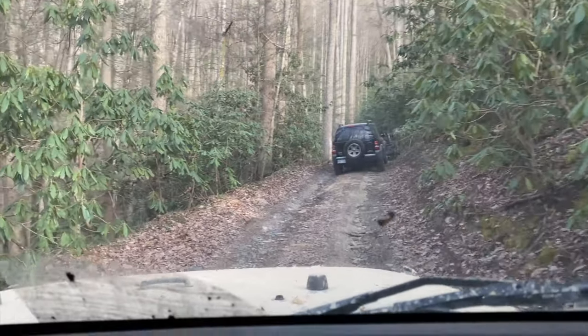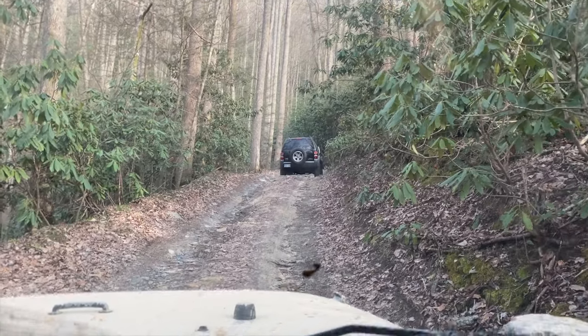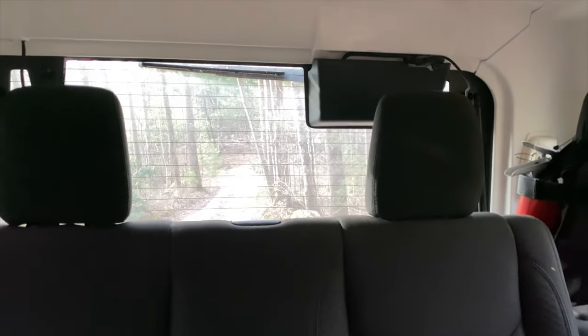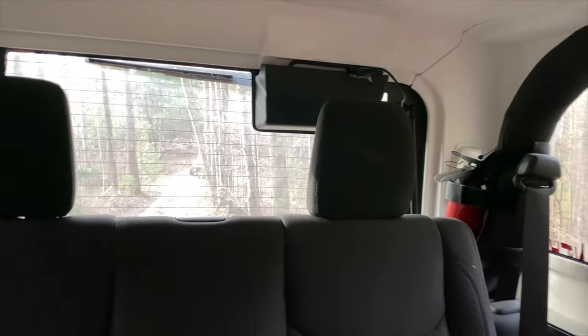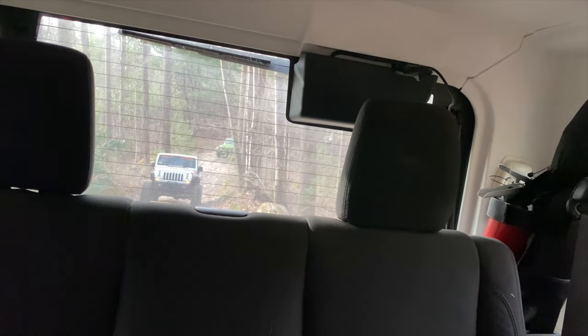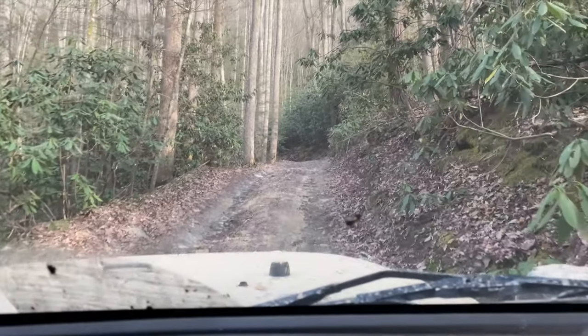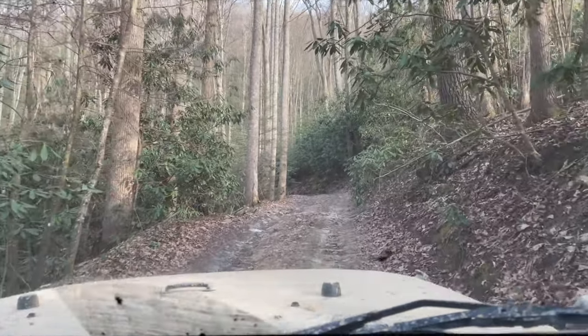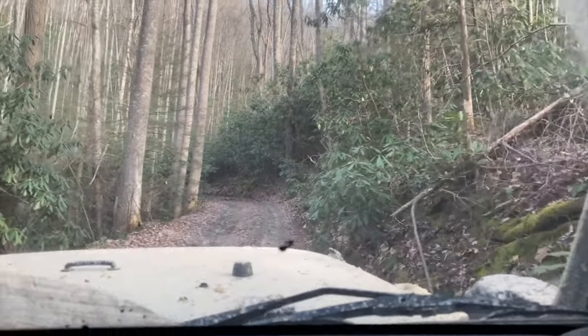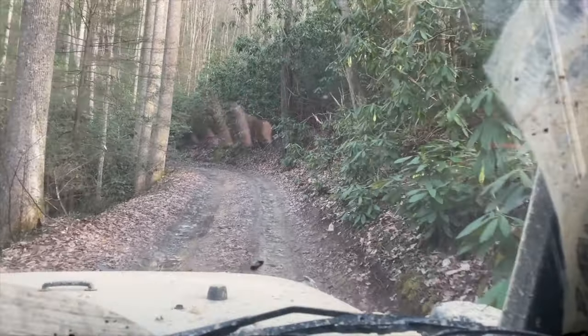So let me hang tight here because I've lost whoever was behind me. I think I see him coming through the trees. I hear someone burning. Screaming? Yeah, burning tires, spinning tires. Good. Okay. I don't see the TJ that was behind the last JK. It should be fine. Those TJs are super awesome. They're beasts.